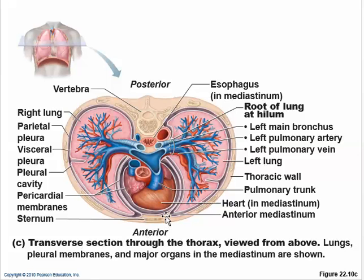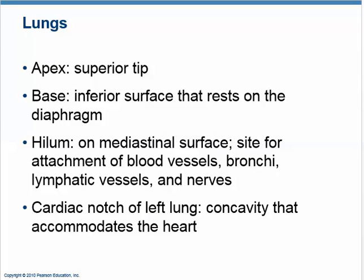When people have problems with pleural effusion, too much liquid in here, it can compress on the heart. People with pericarditis end up having problems in here, and it pushes on the lungs. It can cause pain in breathing. So each lung has an apex, which is found right at the base of your neck, right behind your collarbone. That's the superior tip. And the base sits on the diaphragm.